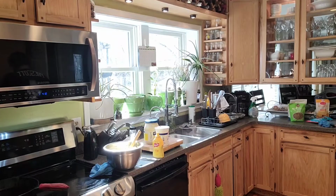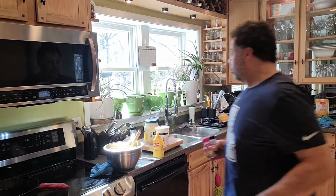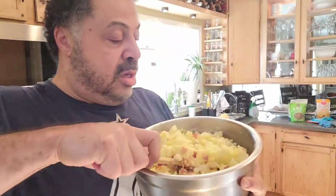Let's see if I have celery salt. Celery salt. Where, oh, where? Where's my celery salt? A little bit of dill. Celery salt. All right. So now this is good and cold, so that'll make it easy to mix up.